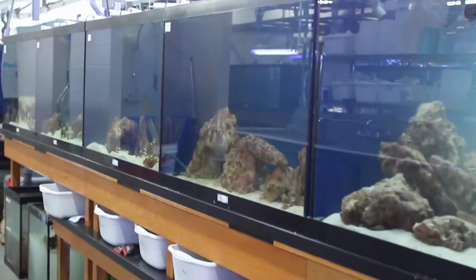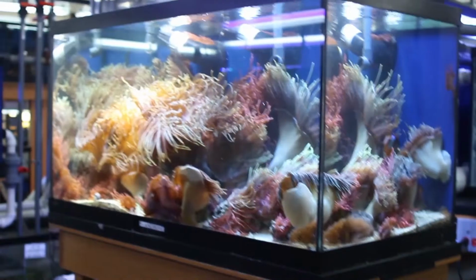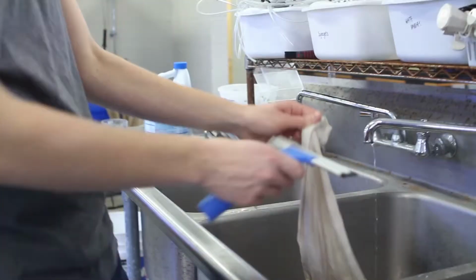So we have assigned tanks because there are 10 rows, and you'll be assigned certain rows of tanks, along with our ray tank and our shark tank, which are not part of our rows. There will be a feeding rotation and a cleaning rotation. So you might feed different tanks, and you might not get to every tank because that's just how it works. But you're allowed to work on whatever tank you want to after the middle of the month.